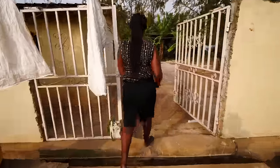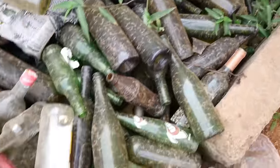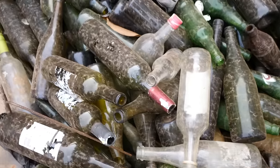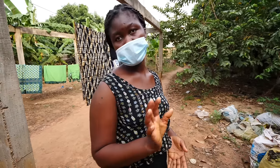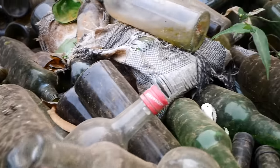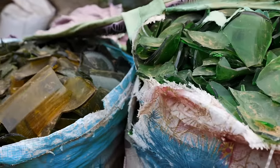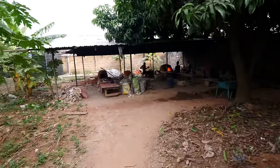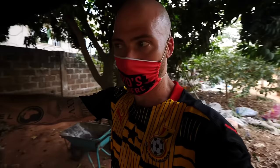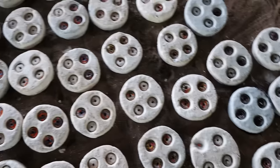Okay, let's go see. These are some of the bottles. This is where we pack the bottles. Pick it from here and wash it nicely, because we don't want any dirt on it. You have to wash it and dry it for the water to come out. Now that we saw the recycling process, how they break it down and grind it, they bring it here, and they have these molds. They put the glass in and turn it into beads.